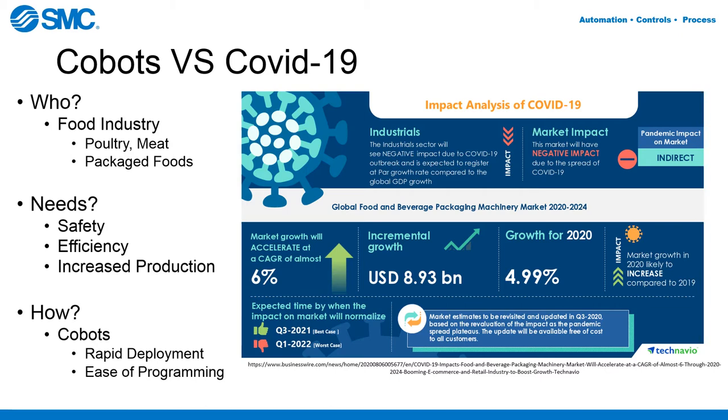In all of the food and packaging machinery, the market growth is increasing to meet the demand, increase efficiency, and improve production in order to react to the trends and possible changes in consumer behavior. Cobots can help with these efforts.